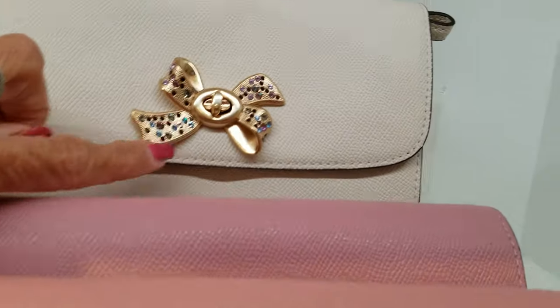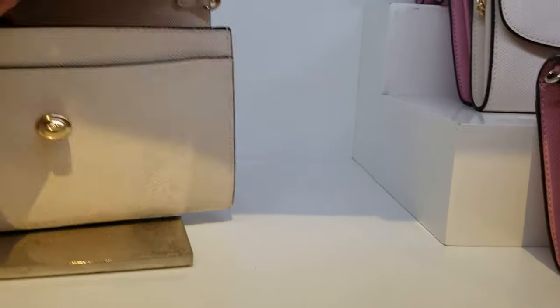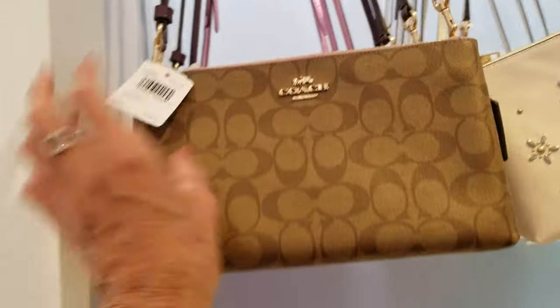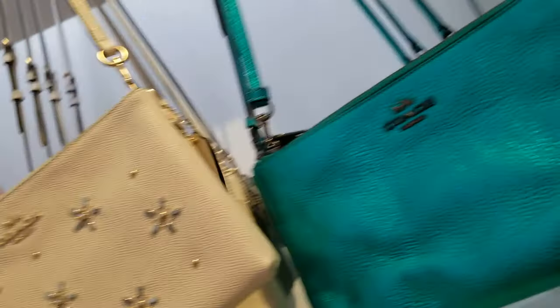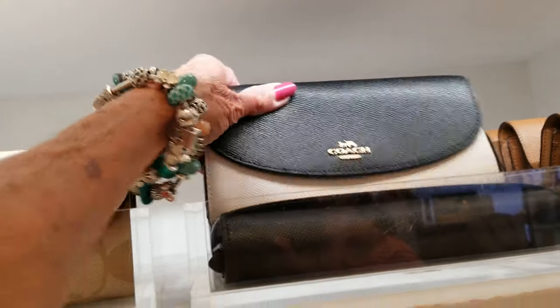$129. I really like that shiny stuff. And this looks like it has a rainbow color. Got one open here to see what it looks like inside, and that's what it looks like inside. These are $99. This one is $119 on the style, and $99 on this beautiful one. Oh, how gorgeous. I like teal, especially summertime. And we got some billfolds here. These are $69. This one's $109. $69.